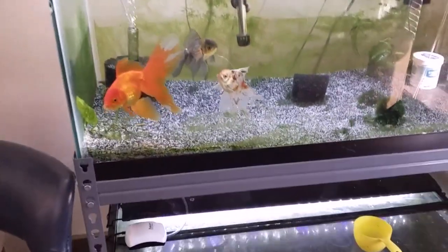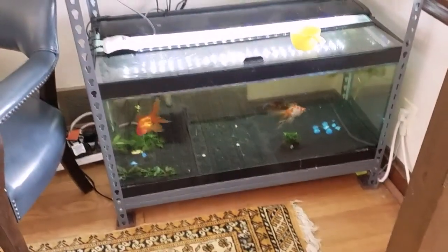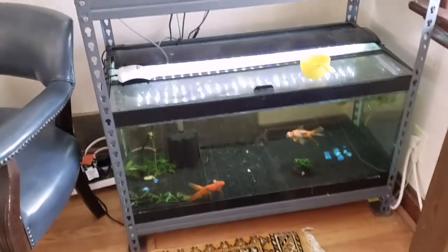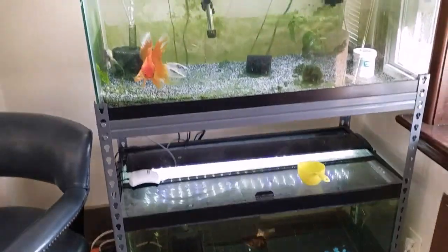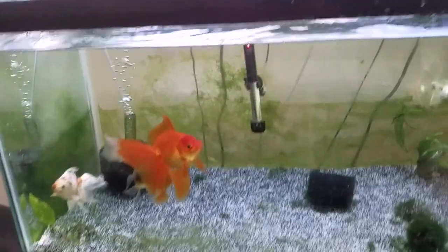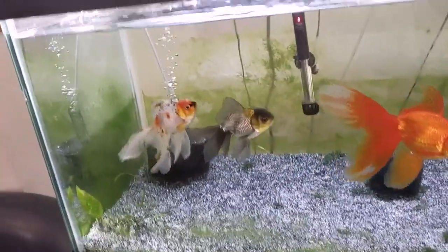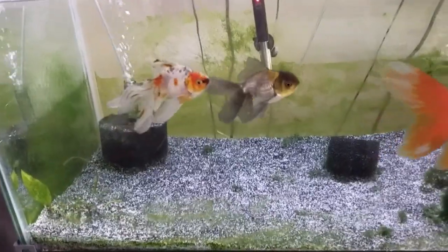These are my 40-gallon breeder tanks. They have 3 goldfish in each, which I think is perfect. And it's hard to get a good shot of the tanks without major glare during the day. So I'm going to go ahead and keep this part short.